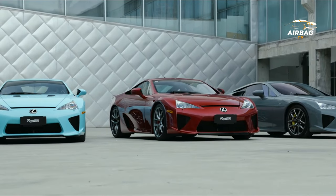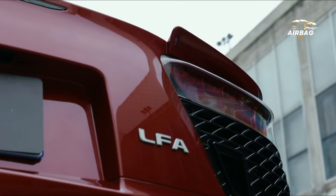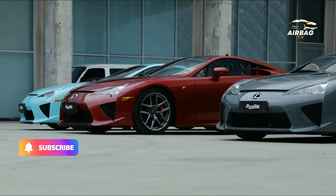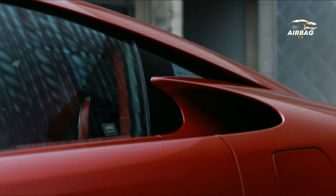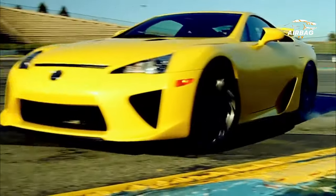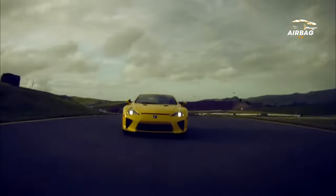The LFA is arguably Toyota's best supercar to date. When it debuted in 2010, it was a car so advanced that it can still match modern supercars in terms of performance and technology. The car is powered by the Nürburgring version's 553 HP 4.8-liter V10 engine, producing 10 more horses than the standard LFA.